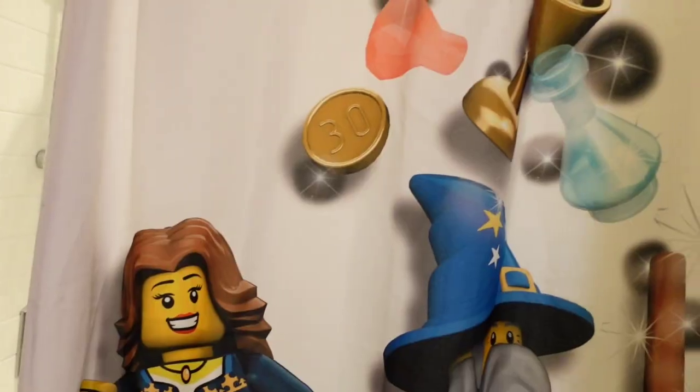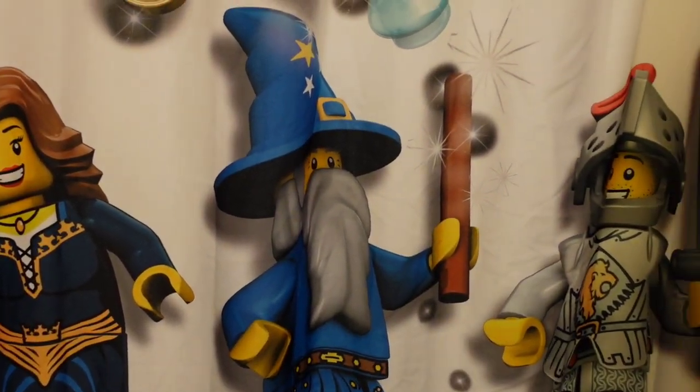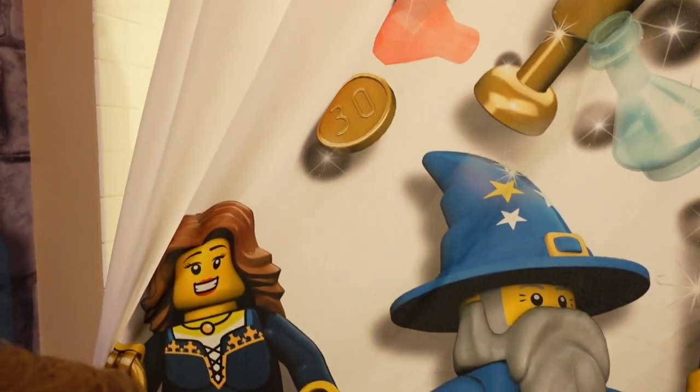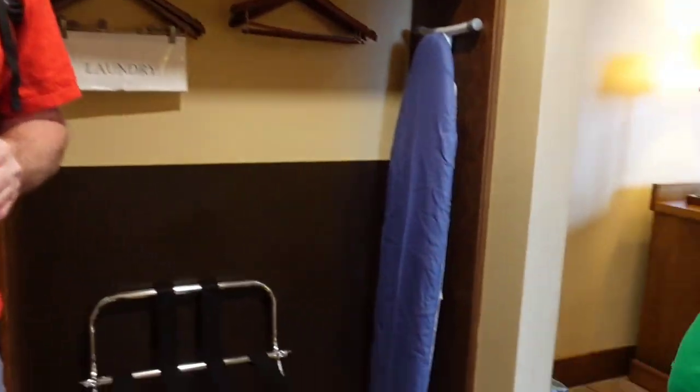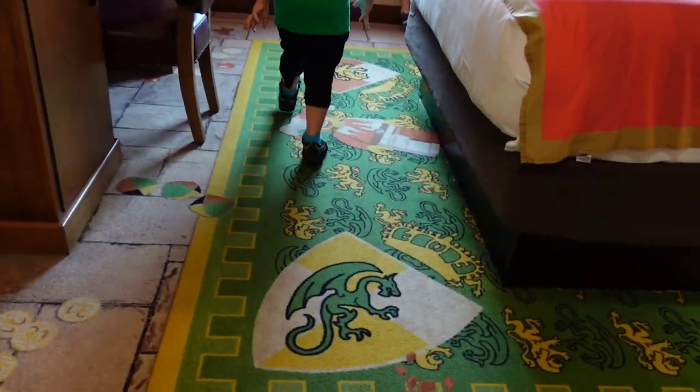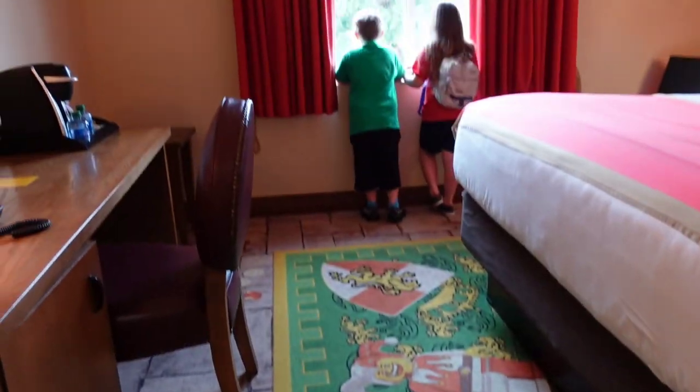The Kingdoms room was still fun. Personally, it was probably my least favorite if I had to pick between all of them. I do love, of course, the Merlin, the wizard, but it'd be really cool if it had more of a theme with the dragons too, especially the dragon coaster being in the Lego Kingdoms.